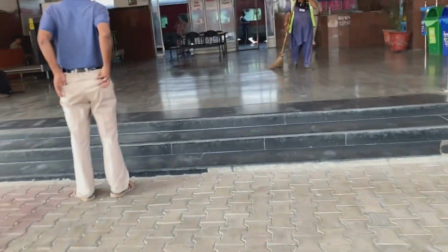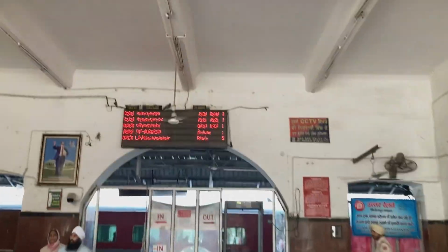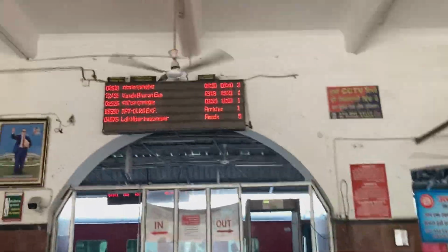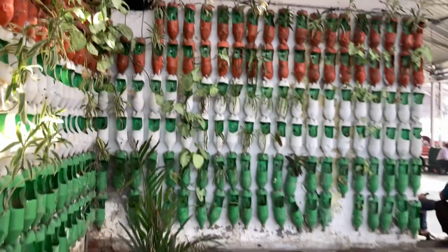So this is the main entrance gate of Ludhiana railway station. So we will first see the timing of the train, and we will also see the number of the platform at which the train will come. So it's Pashchim Express and it is showing 9:50 a.m. and the platform number 1. So we are inside the railway station.